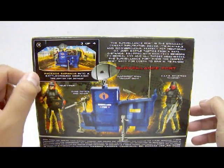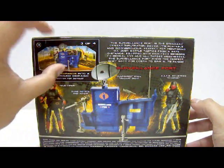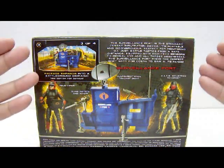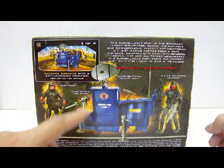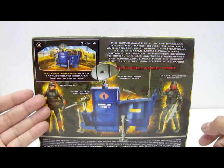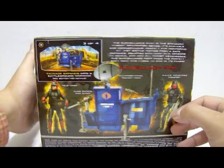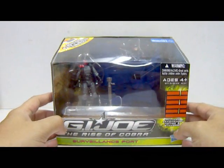Here you got a smaller image, and it's stated package expands into a battleground diorama with the Cobra surveillance pod there with 2 of the figures in there as well. Now here we have the images of the Cobra surveillance pod with its features, multi-directional radar dish and guns that rotate and pivot. On one side here we have the Tele Viper, and on the other side we have the M.A.R.S. Industries Trooper. Very nice. So without further ado, let's open up this packaging so we can molest the toys.